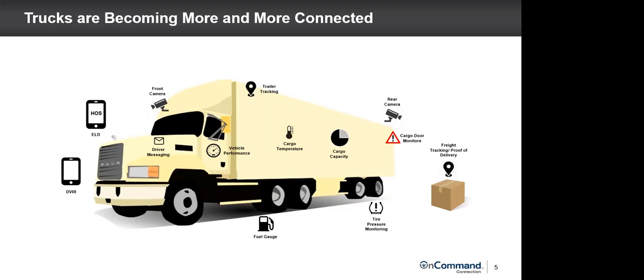We have the compliance applications around ELD, tire pressure monitoring. For our folks that handle food or handle temperature controlled items, certainly within, whether it's a straight truck or a trailer, we're tracking, is that cargo being handled appropriately? Are we holding temperature?